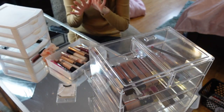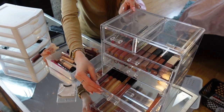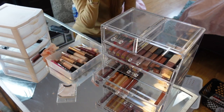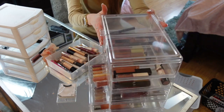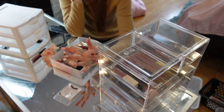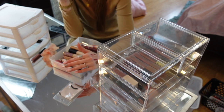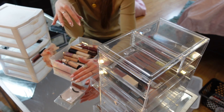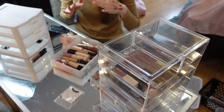Alright guys, so as you can tell, this is starting to fill up, and I do have a ton of nudes that are still pretty good. I've definitely tossed a few that are old or pretty much empty. I did not realize how unorganized these drawers actually were. I have found so many new products, or products I had completely forgotten about, and I definitely didn't realize how in need of this I was. I've gone through at least 2 makeup wipes trying to clean off my products because they're that much of a mess.